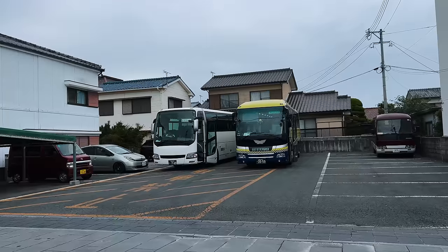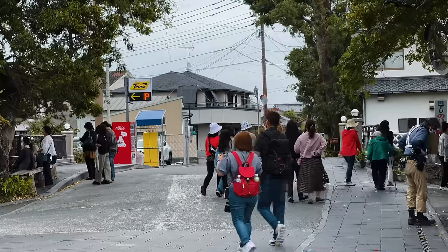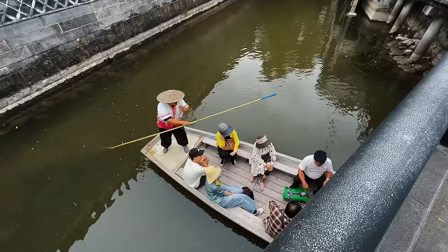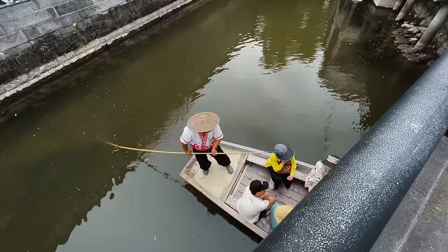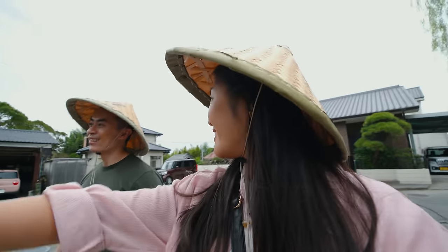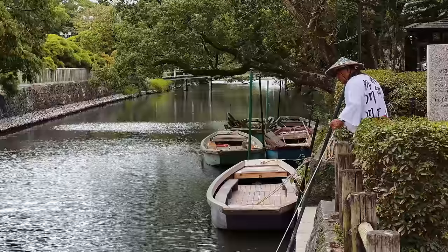We do see tourists, but not a lot. So far I've seen Korean, Taiwan, Hong Kong, maybe some Chinese, but not Westerners. Not many Western tourists come here. Wow, the canal kind of opens up here. This one? This one? Okay.